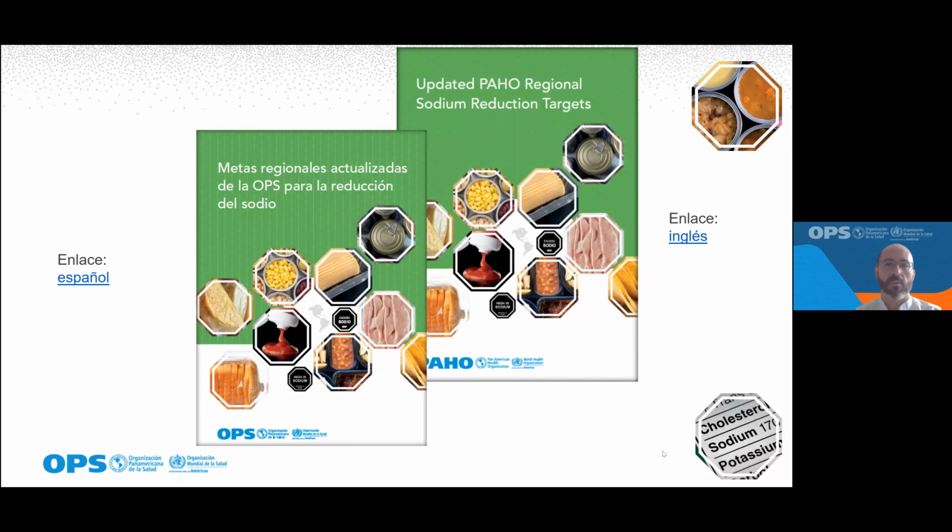Now let's talk about a few specific matters. These goals were meant to be an update of the first set of goals set in 2015. And now, well, the time had come for a number of reasons for us to update these goals. One of the development goals on salt targets.